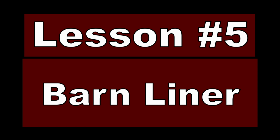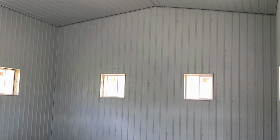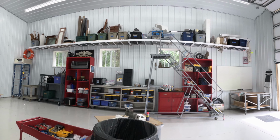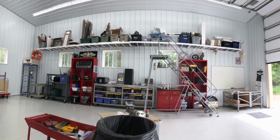Lesson number 5, barn liner. I spoke about this in one of the earlier episodes. I love the barn liner inside my workshop, but I can tell you it does present some challenges, especially when you're mounting things to the wall. Because the barn liner has a ribbed texture, you can't mount things 100% flush against the wall. You're going to actually have little spacers to be able to accommodate for the texture of the wall.